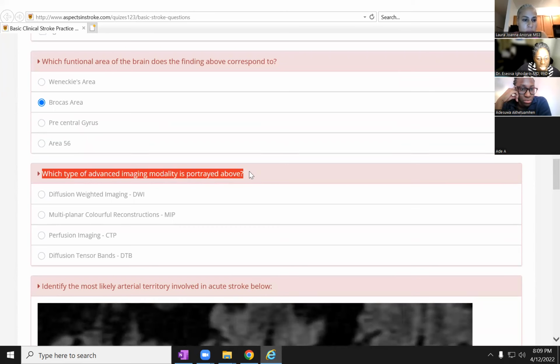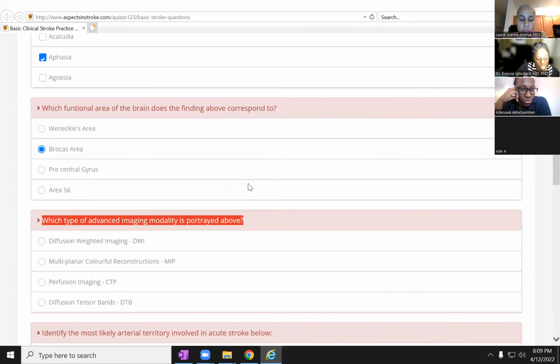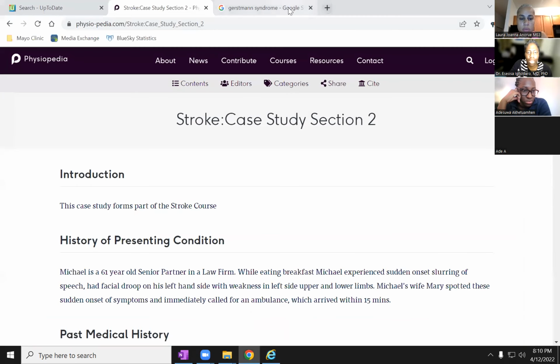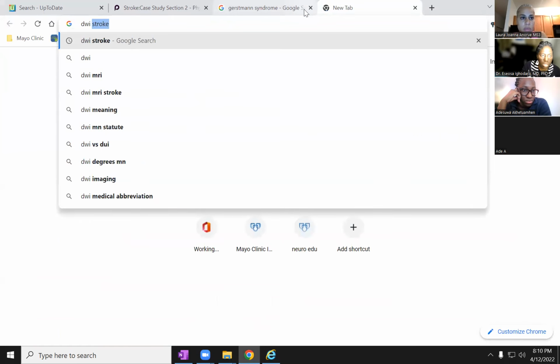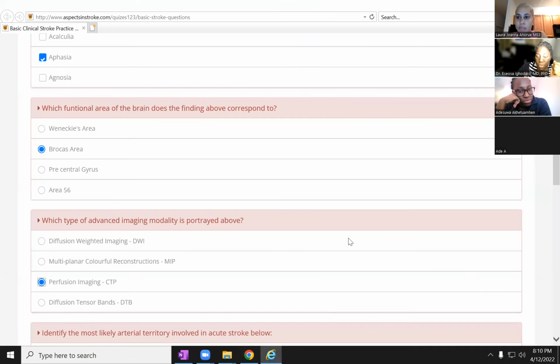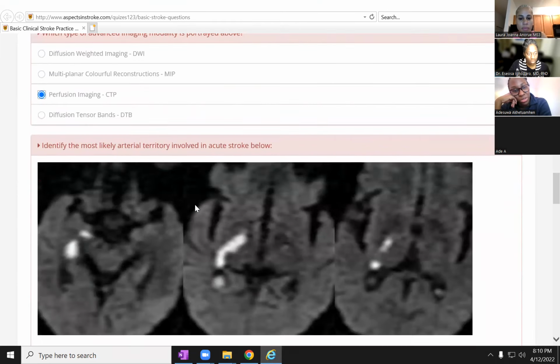Which type of advanced imaging modality is portrayed above? I guess it's got to be either the diffusion or the perfusion. So it's perfusion because the DWI, because I don't know, I've never heard of MIP or TDP. DWI is an MRI scan, and this is what it looks like. Oh, that's right. Okay, so DWI is like CT. No, DWI is an MRI scan. No, I know, but I'm saying the images will mimic what you see in this other. Well, never mind. Maybe that's not a good way to think of it. That could confuse people.